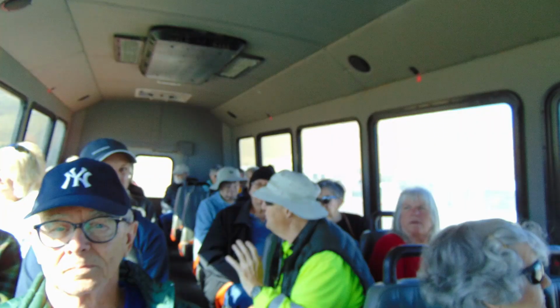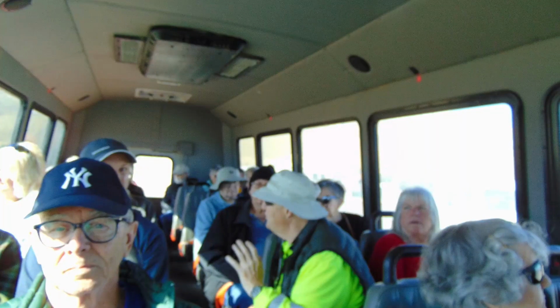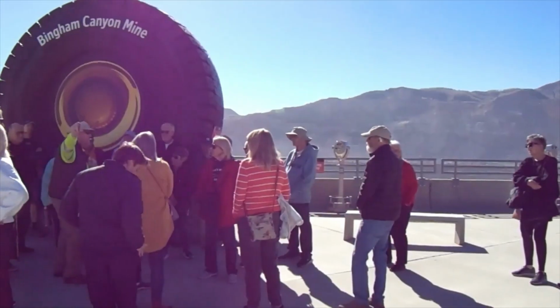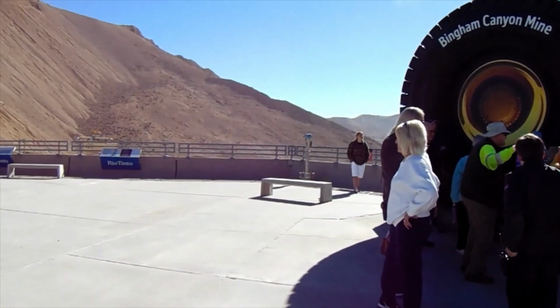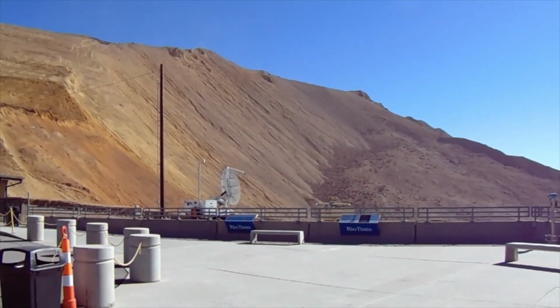Our group filled the whole tour bus. Our tour guide, Charles Leonard, gave us some great information. I took some photos, but the bus had pretty dirty windows and it was pretty shaky in the bus. At the visitors' platform, I broke away from the main tour to take some pictures. Here I show you where the 2013 landslide was. That means it's coming up here to the crushing plant, pounded or set, and return down.